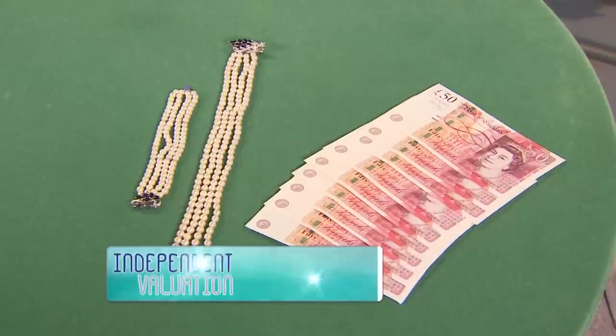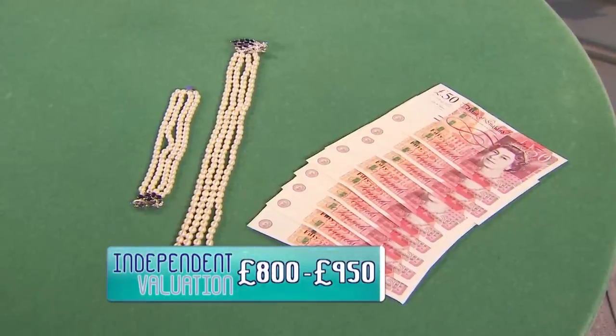450. Well, as an opening offer, it's all right, but I wouldn't let it go at 450. Am I a long way off? I wouldn't say a long way, but you're not close either. I'd say it's in between. We're going in the right kind of direction.